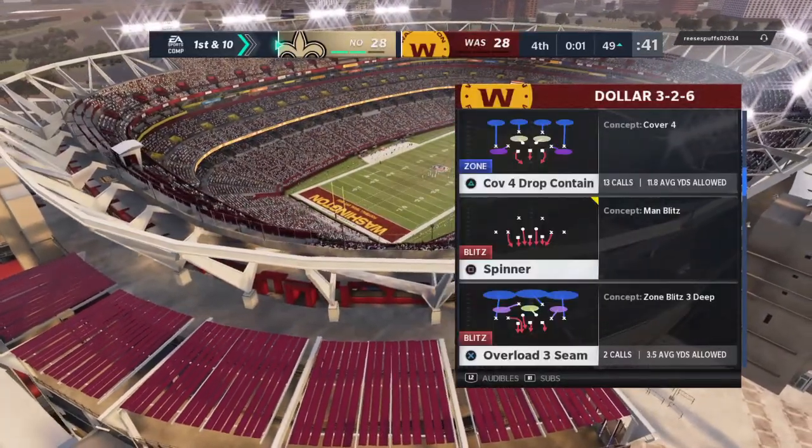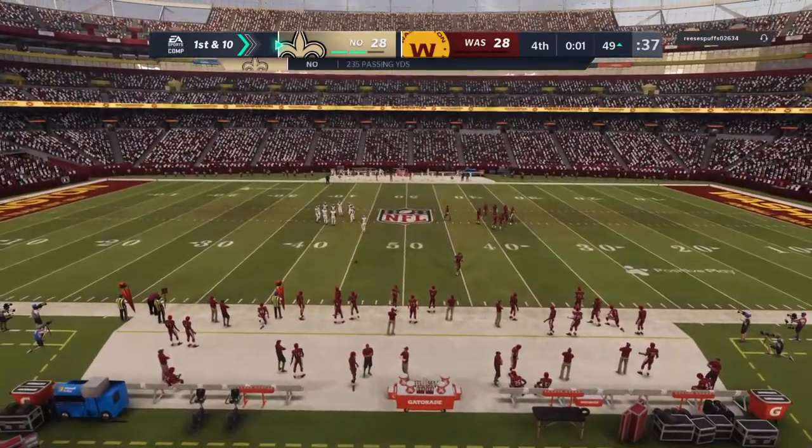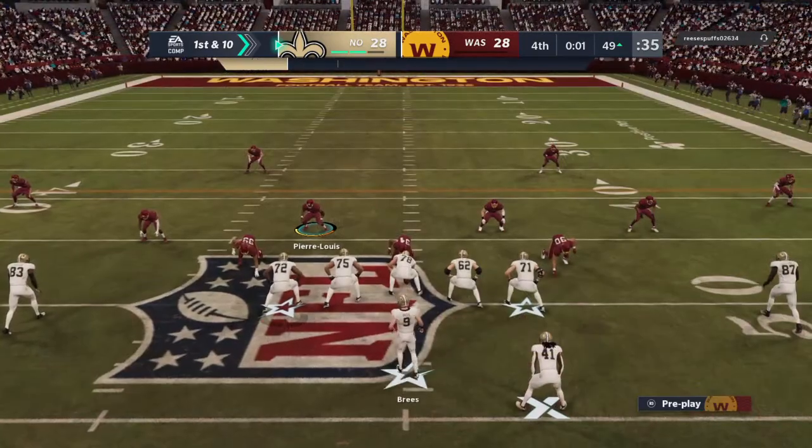And now we'll get a timeout here. They're able to stop it with 1 second to go in this game. Ready? You ready?